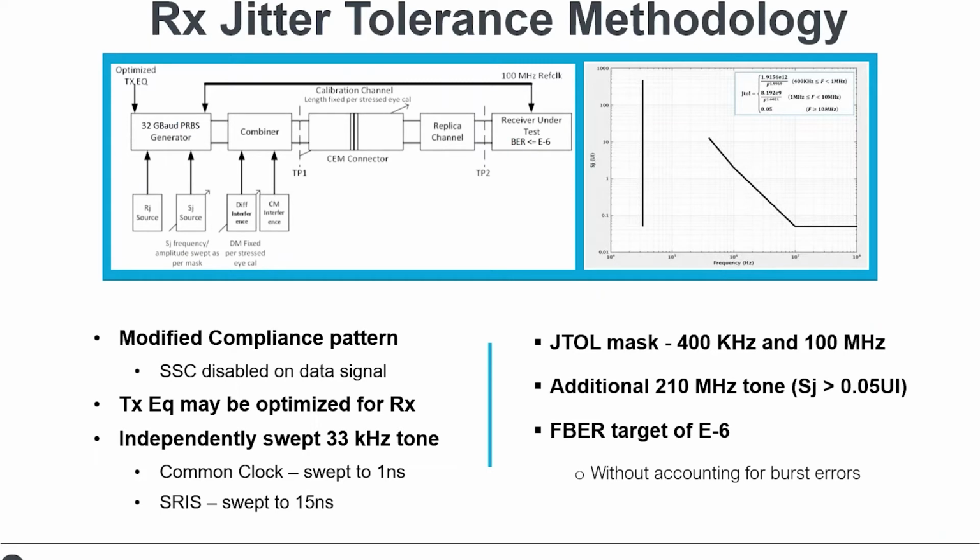Last but not least, we'd like to take a look at the receiver test. The receiver test is commonly used with the jitter tolerance test. For jitter tolerance, we use the modified compliance pattern. It's a slightly stressed pattern compared to the compliance pattern. We want to disable the SSC on the data signal, and we will independently sweep the 33 kilohertz tone that accounts for the SSC. And also we have a jitter tolerance mask from 400K to 100 meg.